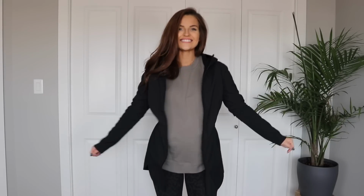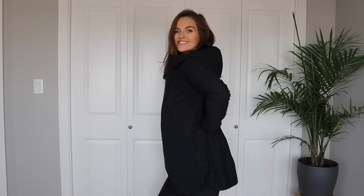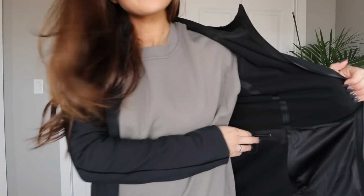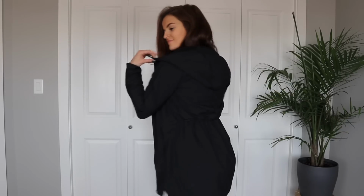So here is the coat. It is very just sleek and simple in the front. I really like the side detailing, how it cuts up a little bit. The sleeves fit me perfectly in length. I like that there's a hood on this coat because when it's raining, I hate when my hair gets wet because it goes super, super frizzy. So having something that protects my hair is definitely important to me.